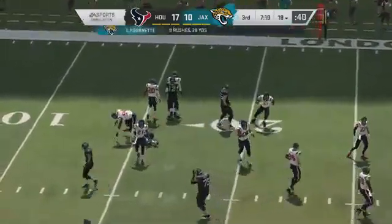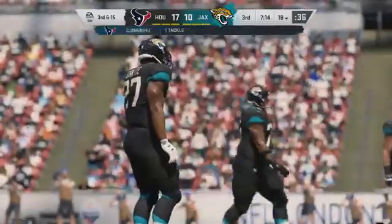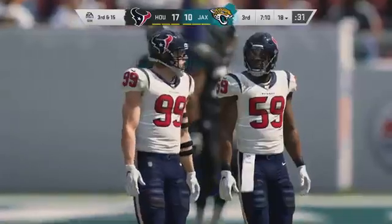And all this Texans defense, they're all charged up now. They stop him behind the line for the second straight play. The second down play results in a loss of 2 yards.